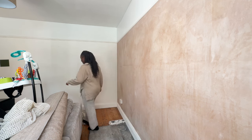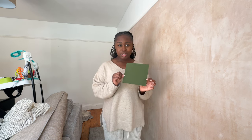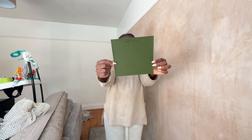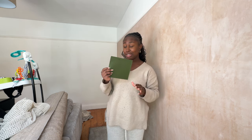If you want to see the color, what we are using is Lick, in collaboration with Soho House. So you can see that is the color we are going to be using. This is green 05, it's called Rome House. The most gorgeous green, I love this shade of green, I'm obsessed with it.